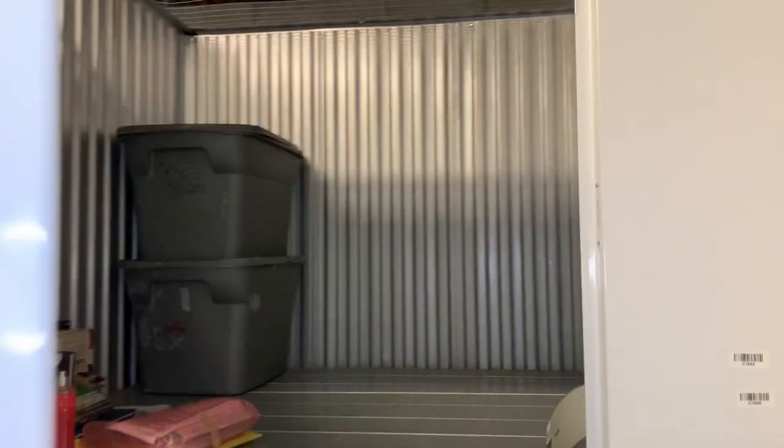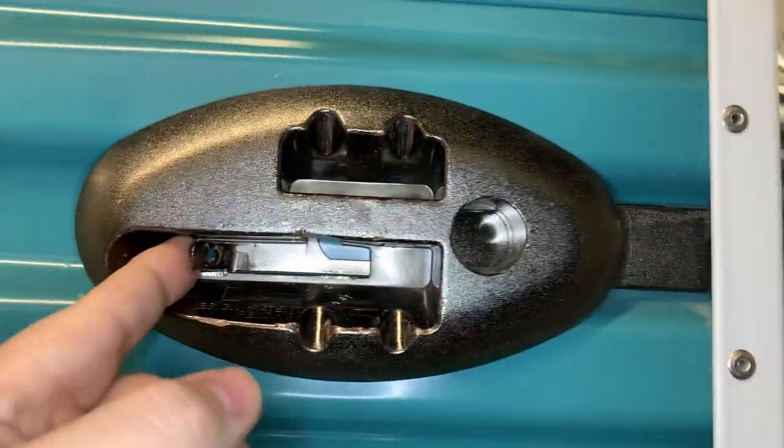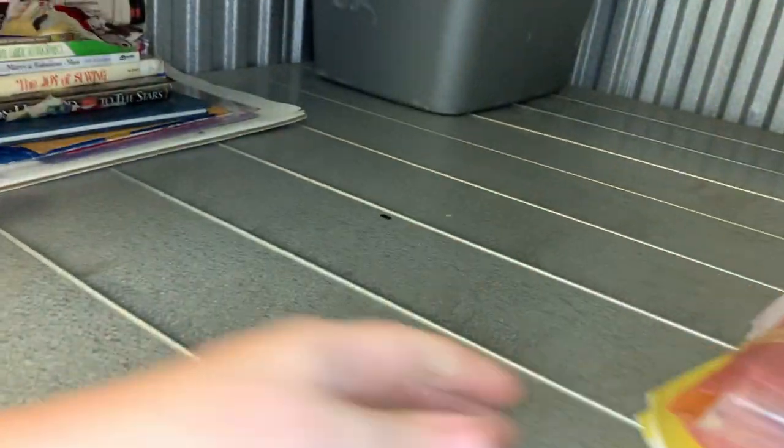The lock was broken, as you can see. They had to come in and fix the lock or break it open. This is the unit itself. Exactly what was in the picture. You know, a little perfume so I can smell nice. Got some books here. So let's go. Looks like just personal paperwork. I'm not gonna go through it.